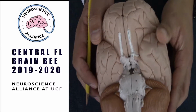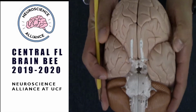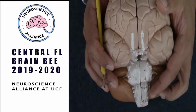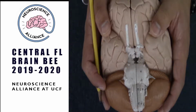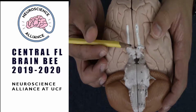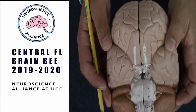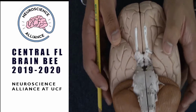Alright, guys, so I put both of the hemispheres of the brain back together, and we're going to talk about the cranial nerves. The cranial nerves are a specific set of nerves that come out from either the base of the brain or the brainstem itself, and they have very specific functions that we use every day and take for granted. So we're going to talk about what they are, where they are locally on the brain, and whether or not they carry sensory information or motor information. So whether or not they affect your musculature or interpret the external stimulus that you're receiving from your environment, okay?